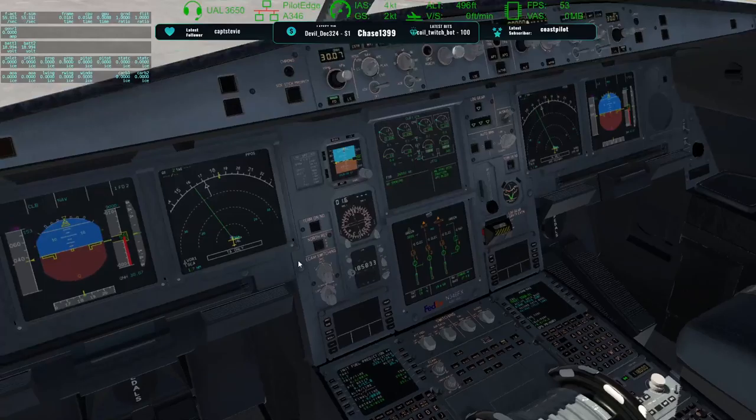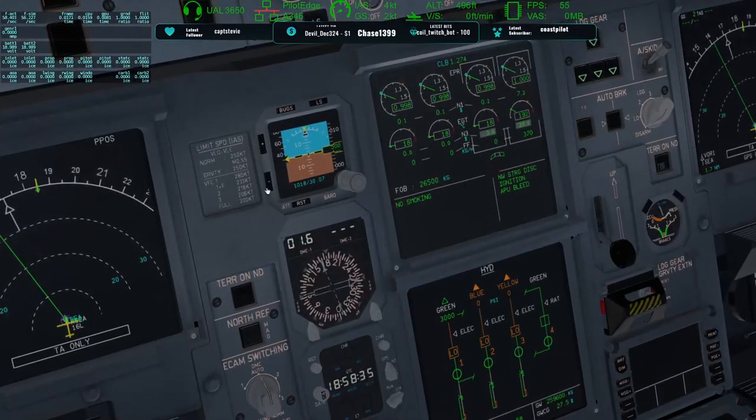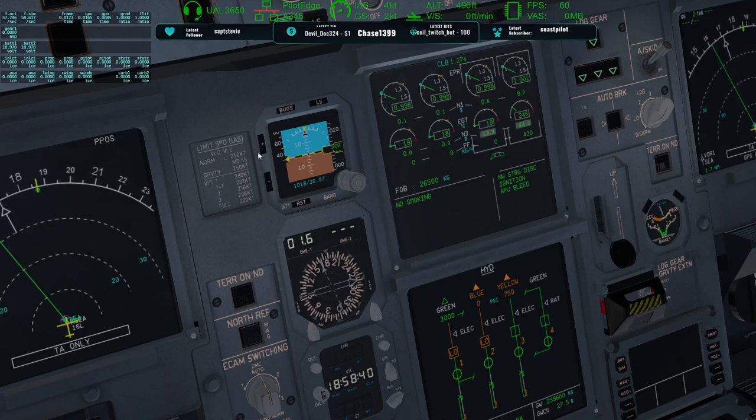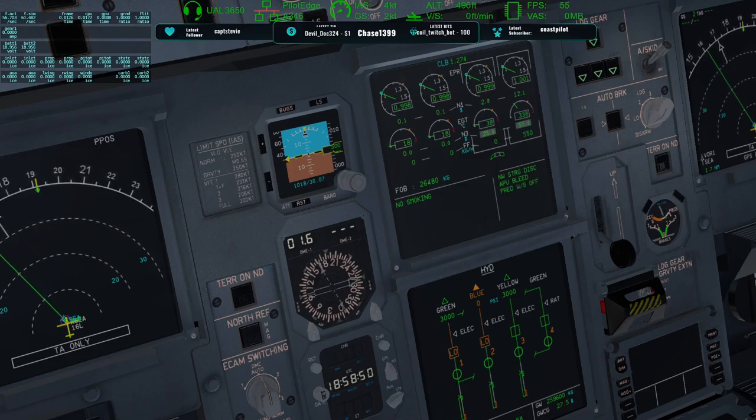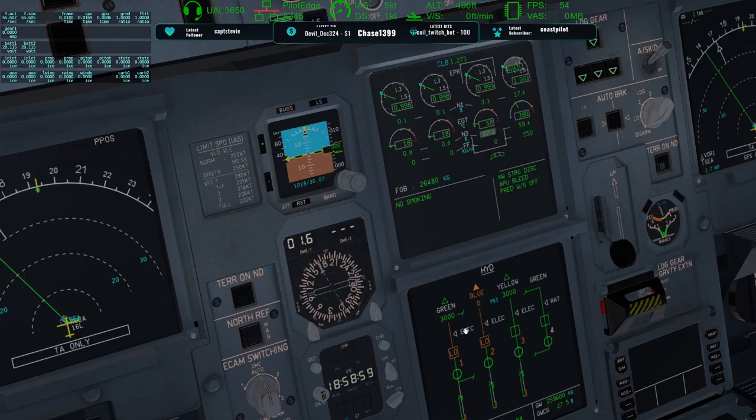You can start engine 3. You can start two engines at a time. I like to wait till the first one lights off before I start the second one. And they say for a taxi, you're supposed to taxi number 1 and number 4 if you're just going to do a two-engine taxi. Something to do with hydraulic systems. It's the blue ones that are being used.